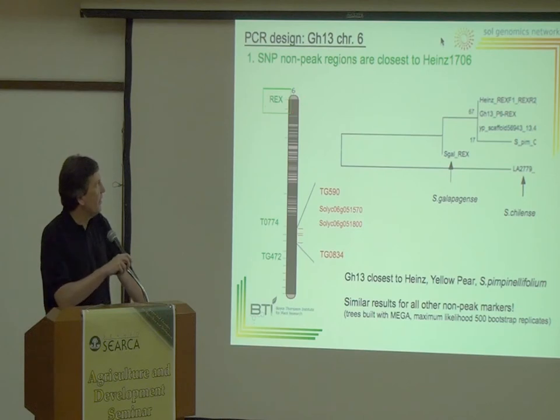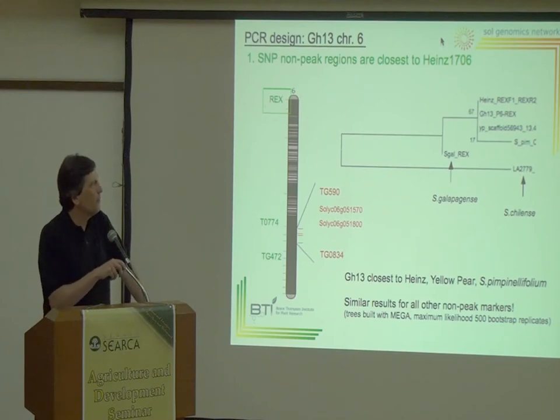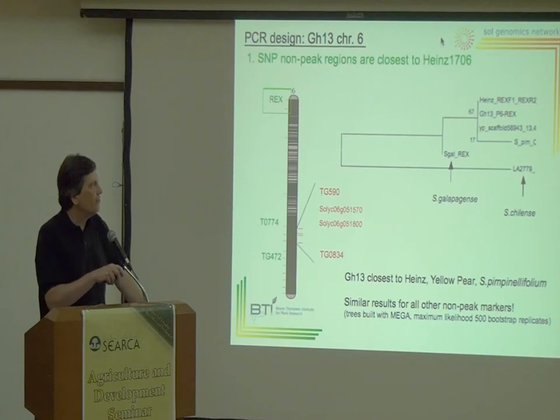So if you do this with a PCR product that is not in this region of chromosome 6, and you PCR the product from Heinz, from GH13, and from different wild relatives such as chilense and galapagense and pimpinellifolium, and you then sequence these PCR products, align them and create the tree, it shows you that GH13 and Heinz are perfectly together. So that's in this region.